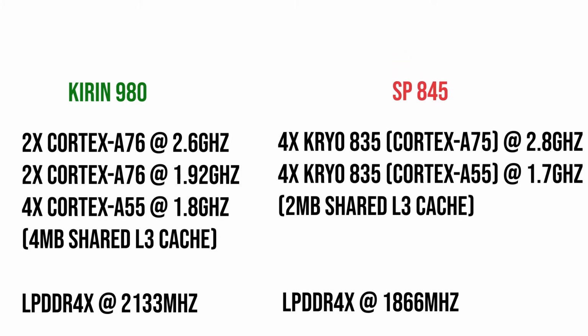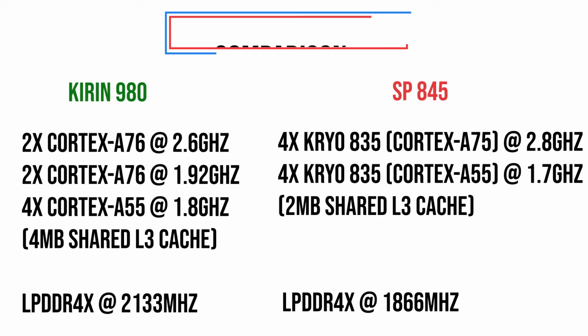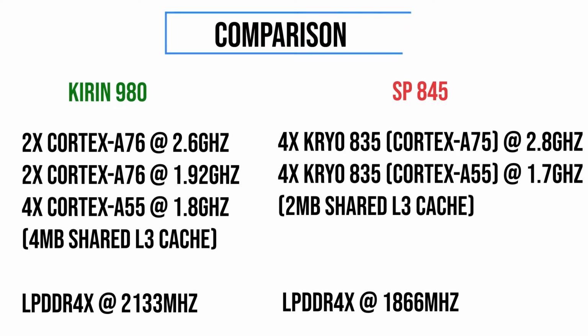And if I just compare it with the Snapdragon 845, as you can see we have the older architecture, which was Cortex A75, 2.8 GHz and 1.7 GHz, and the cache was also lower, and the RAM speed is 1866 MHz, which is much lower than the 980.